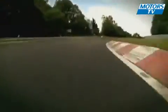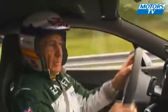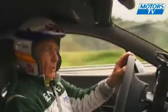We're at 14 kilometers right now. Working our way up to Hohe Acht. Got to be very careful as we go up here. Again, the road sort of drops away, a bit of bite there. Up over the top, Hohe Acht, dab of the brakes. Those brakes, boy, they do just haul the car up.